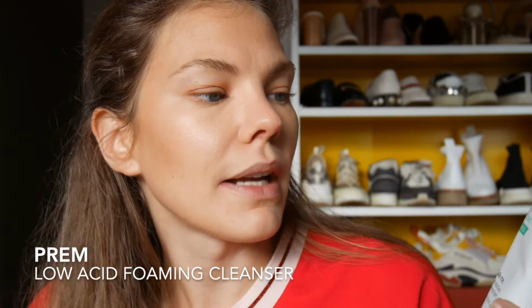And then I've got a cleanser. This is the Make Up Prem, I think that's how you pronounce it, the low irritant and mild acid foam cleanser. The reason why I like this one is because even though I'm using acids, I'm trying not to use anything too harsh on my face. I don't want to dry it out. This is really nice. It's a foamy cleanser, but it goes into that kind of clay texture when you apply it, and I have been really enjoying it.